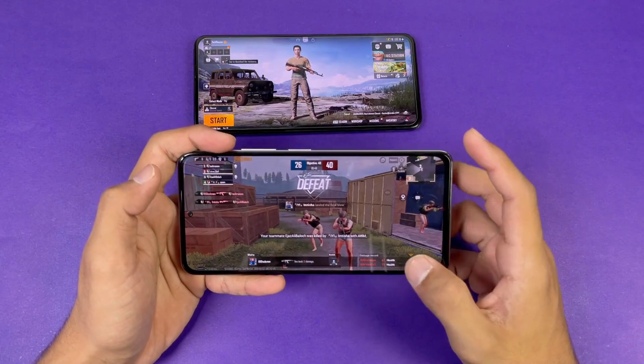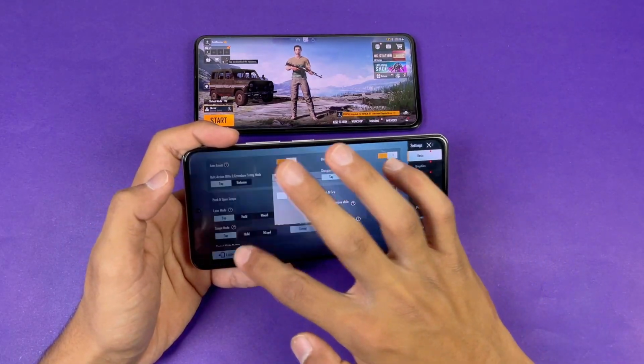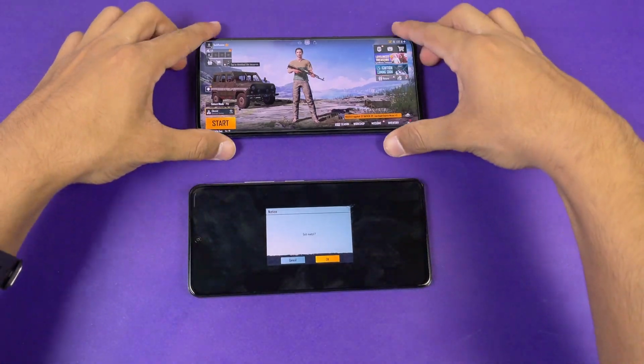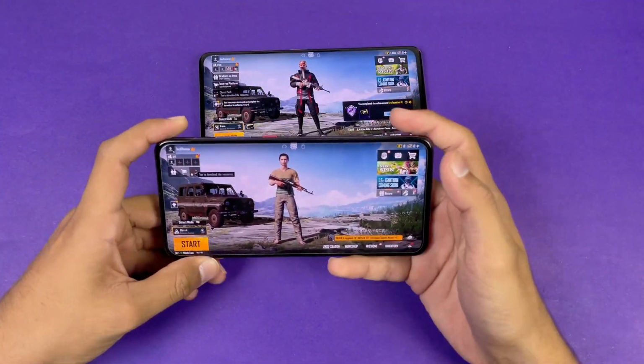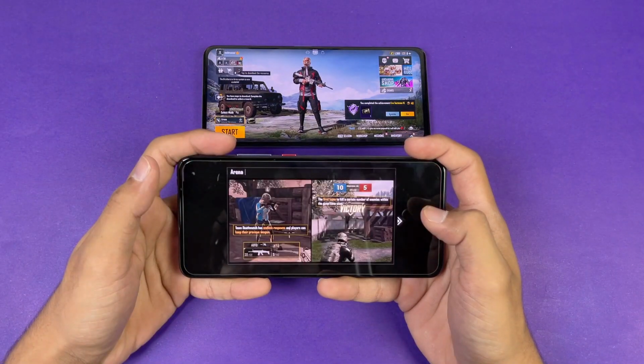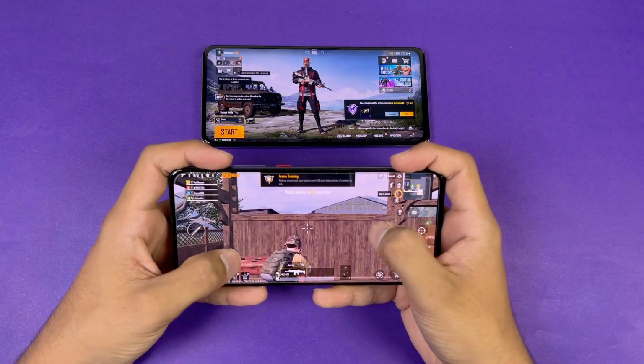And guys, you can see that the Poco F3 performed really well in the arena training. So now let's play on the Poco F2 Pro. Again, we get a single speaker on the Poco F2 Pro, no dual speakers. And guys, you can see that right now we are in the game.